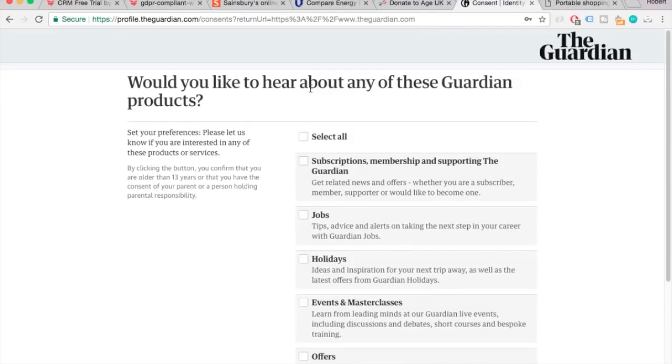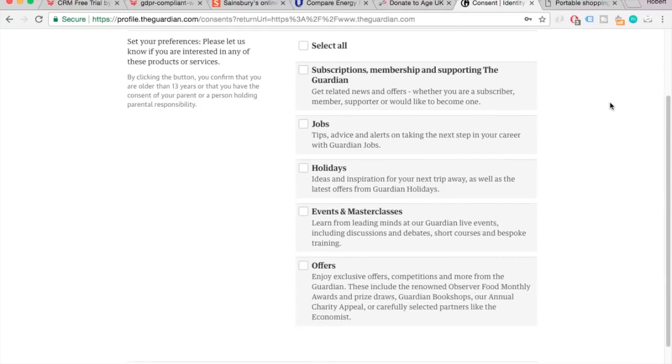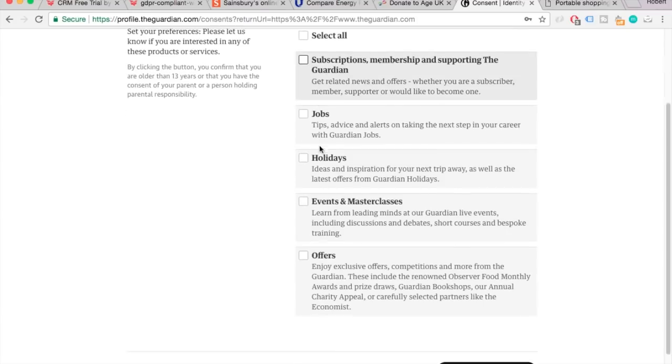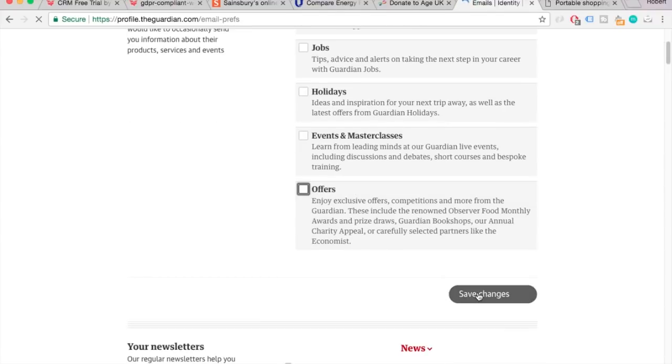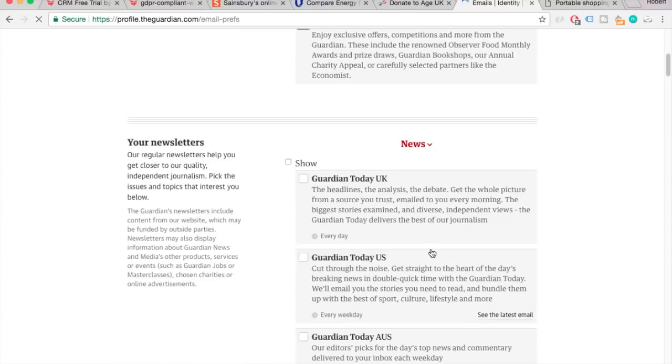Make sure it's easy to withdraw the consent. Tell your users that they can withdraw their consent at any moment. Here's an example how Guardian does it. When you sign up, they ask what you want to receive, and when you log in and go to your email settings, you can change and opt out from anything. To be ready for GDPR, you should have a simple and effective withdrawal mechanism in place. And this is what Guardian is doing really well.